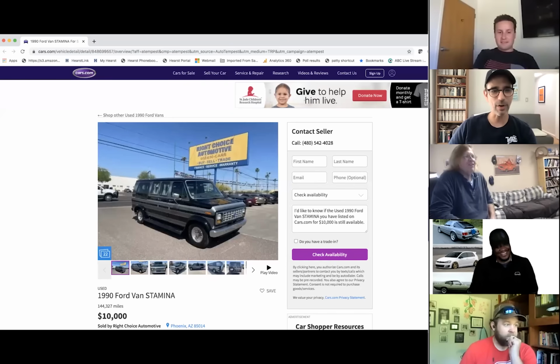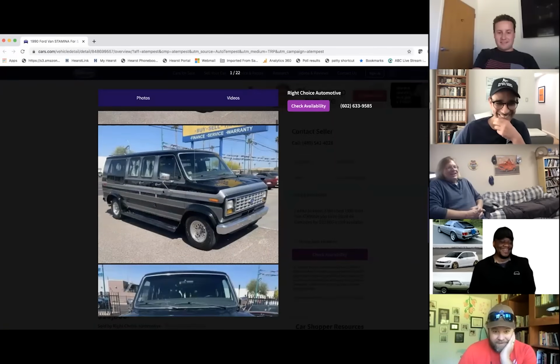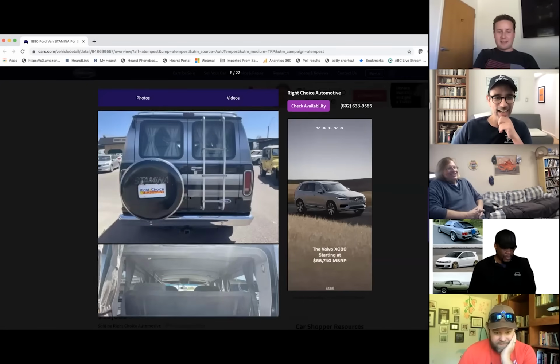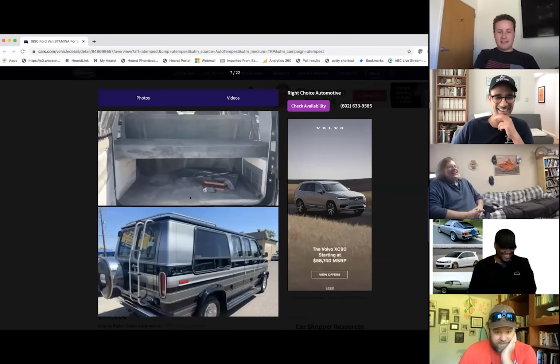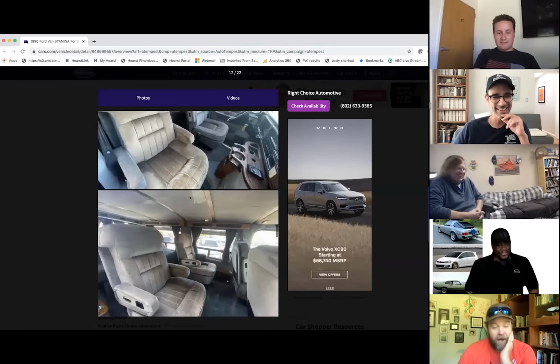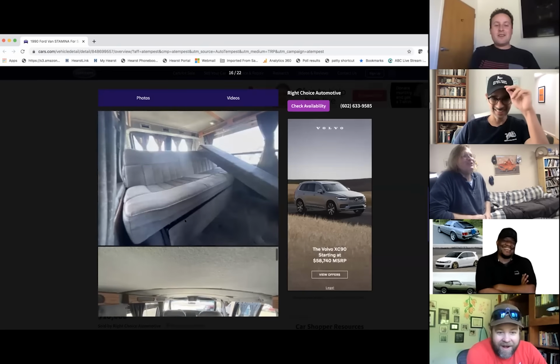So I present the car that was given to me by... who was your person? Oh, I gave it to you. You gave me a conversion van with curtains and windows. Stamina. Nothing suggestive there. This is like peak conversion van, I feel like. I don't know what stamina means, but... As you go through your 30s, you will learn what stamina means. If you lose it, you will know what it is.